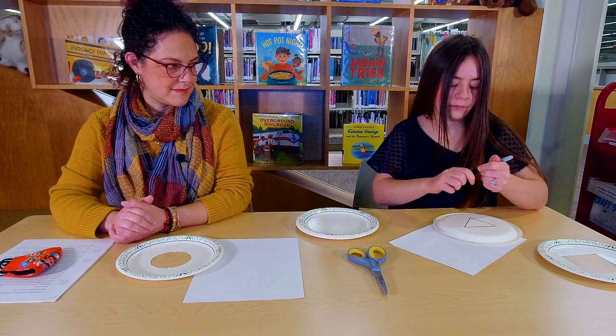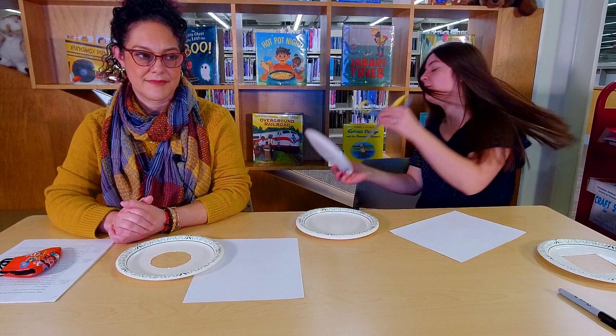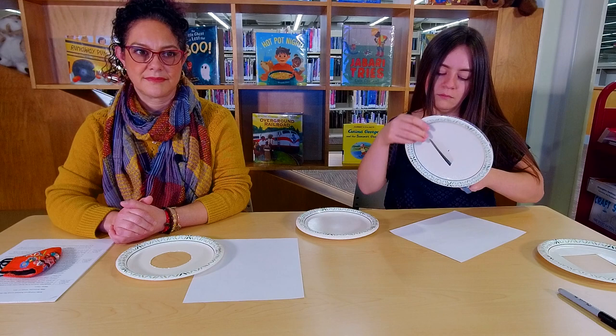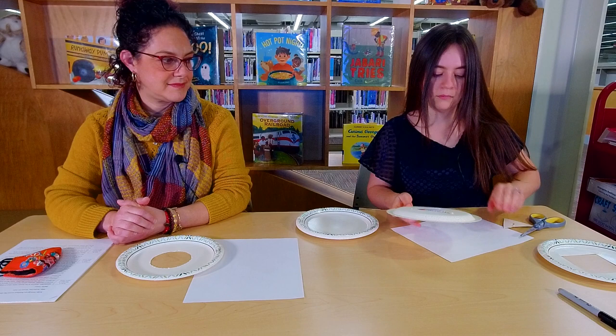Then I'm going to use the scissors to poke a hole in the middle. I'm going to do that on the ground where it is safe. All right, so I poked a hole in the middle. And then you're just going to use your scissors to cut out the rest of the shape. Now I have 2 stencils, and this is how you use your stencil.